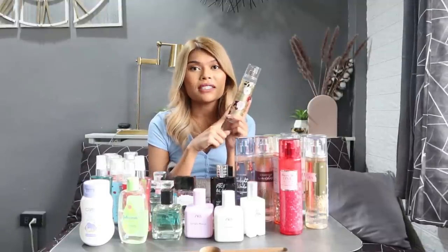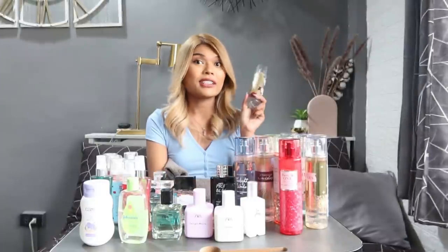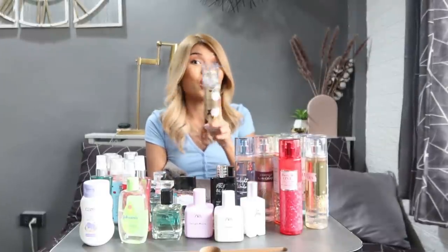Ito, I've been using this all the time. Hindi siya OA yung amoy niya. Basta, I got so much compliments neto. Even my friends are like, ang bango mo. I swear, Dahlia, I totally get the hype neto. Gamit din ato to ni Jessie Mindiole, if I'm not mistaken. And I totally get it. It's so good. Ganda siya.